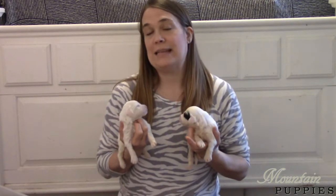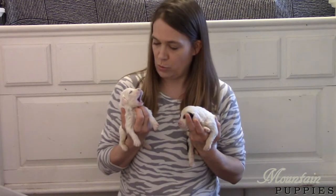They are 9 days old now. They are just opening their eyes, and they are one of my favorite litters ever for the variety of how black and white can be different, and patterns and stuff. There's just such a good variety. So we have 5 boys, 7 girls, and at the time of this taping we have 2 deposits, so there's lots of room.